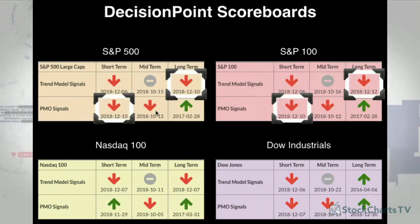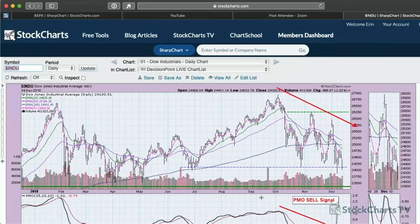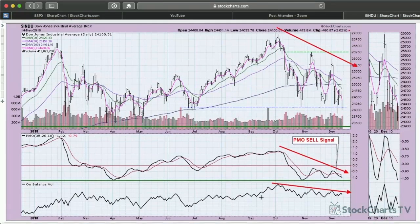We will check that out at the end of December, which, oh my goodness, is coming so very quickly. But today we're going to pay attention to those intermediate term PMOs and see what is going on with those on the weekly charts, because that's what we want to do, is check out what's been going on in all of these weekly charts. So let's go ahead. I'm going to start off with the Dow, and we'll just move on through from there.